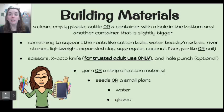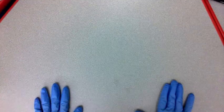I suggest possibly making this project at a table with something underneath your supplies, or if you want to do it outside on a nice day, then you definitely can do that. All right, my friends, I have a clean workstation here to work on. I'm just using a table.